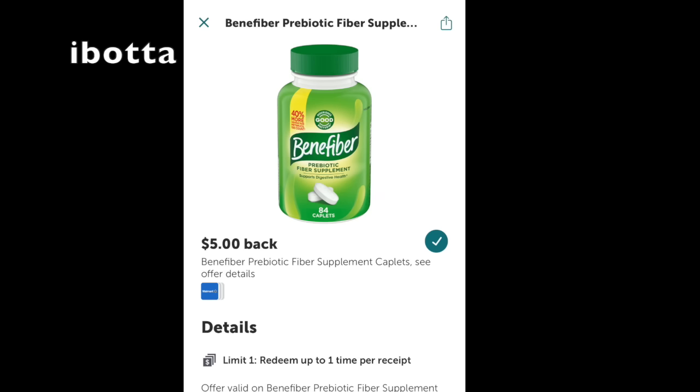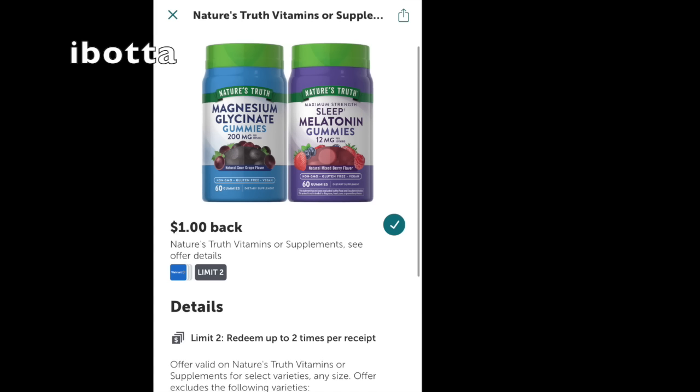So why these two items are so fantastic is IBOTTA has really big rebates for both of them. We have this $5 back for the Benefiber. And with clearance, it's always your mileage may vary. But if you're in the same region, sometimes Texas and Michigan have the same ones. You might luck into a lot of stuff.